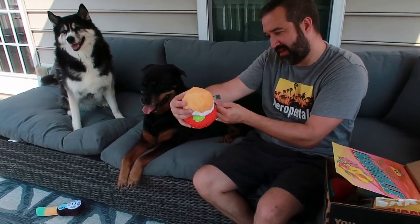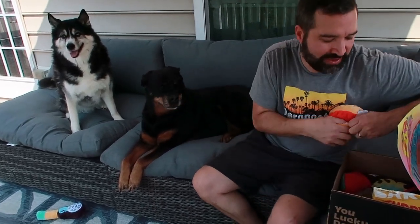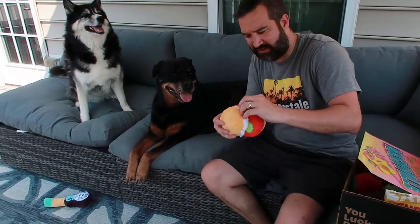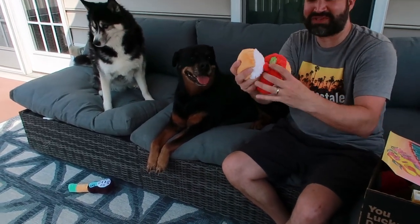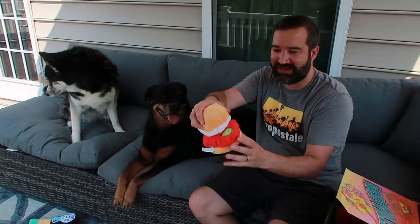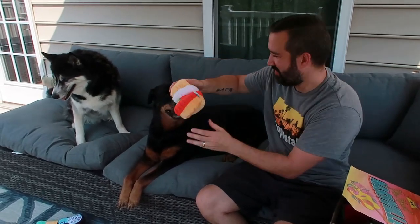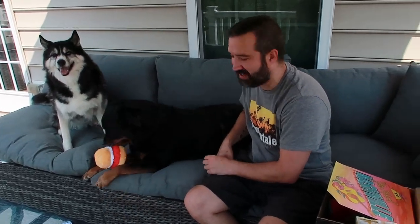So the next thing is the Hot Lickin' Chicken. So it's got a chicken sandwich. And always make sure you remove the tags and all the plastic that goes with them. Oh, so it pulls kind of apart a little bit. It's like a tug toy. It's got like, I'm assuming those are supposed to be pickles. You want that? I know, you're waiting for the next treat. I know, you want the next treat, huh?